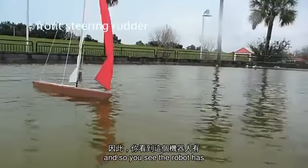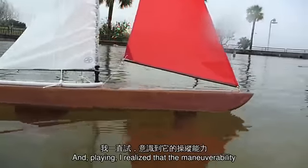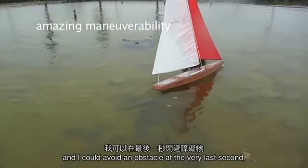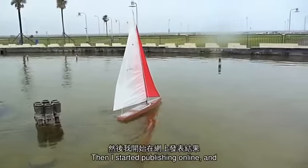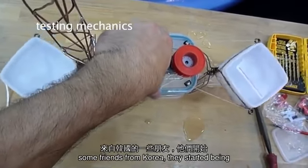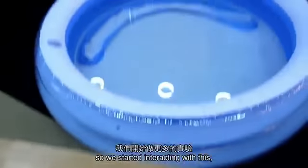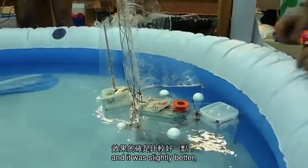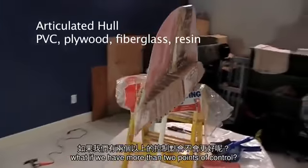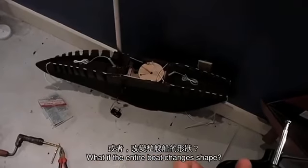And so you see the robot has a front rudder here, normally it's at the back. And playing, I realized that the maneuverability was really amazing, and I could avoid an obstacle at the very last second, more maneuverable than a normal boat. Then I started publishing online, and some friends from Korea became interested in this, and we made a boat which has a front rudder and a back rudder. So we started iterating with this, and it was slightly better, although it was very small and a bit off balance. But then we thought, what if we have more than 2 points of control? What if the entire boat becomes the point of control? What if the entire boat changes shape?